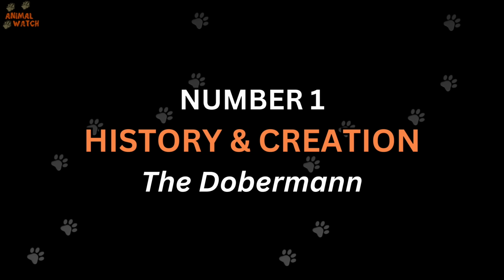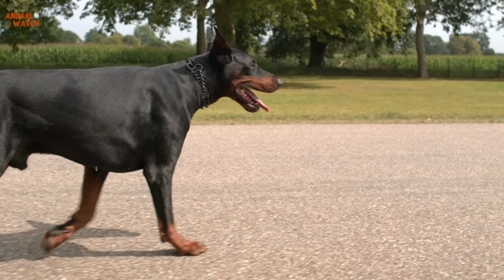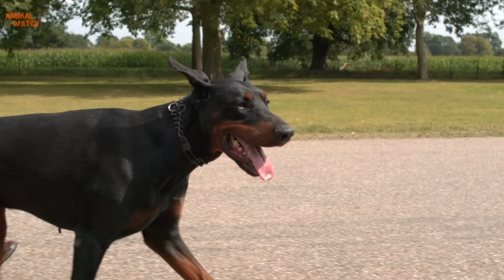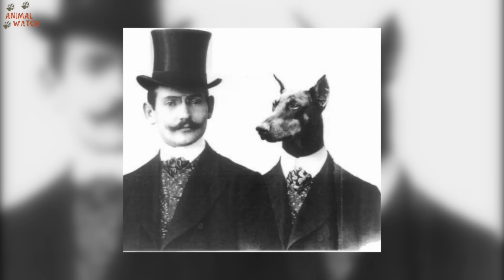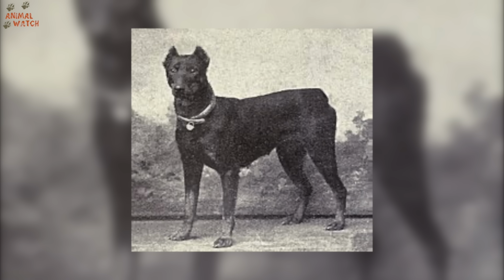The Doberman. The Doberman, also known as the Doberman Pinscher, originated in Germany during the late 19th century. The breed was developed by Carl Friedrich Louis Doberman, a tax collector. Concerned about his safety while collecting taxes in dangerous neighbourhoods, Doberman sought to create a loyal and protective companion to accompany him on his rounds.